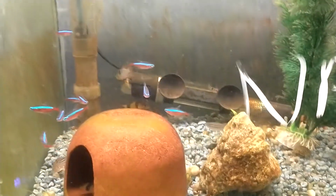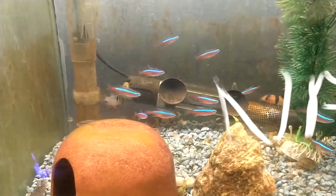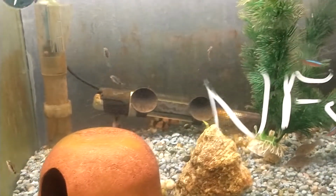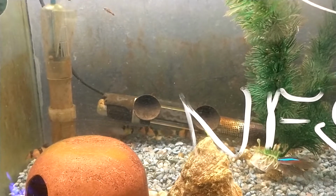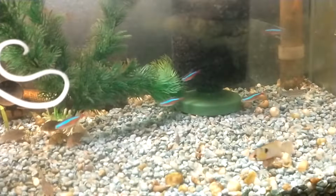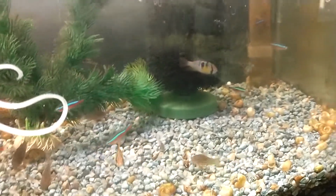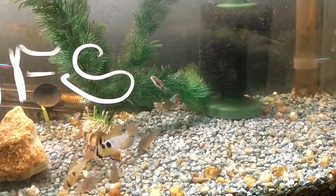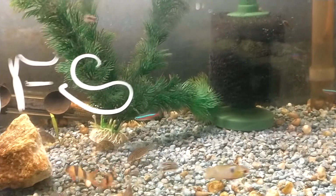So I've kept rams as low as 78, and I've actually had them breed at that low a temperature too. So I wouldn't say that you should be discouraged from keeping rams if that's your tank's temperature. I wouldn't go below 78.